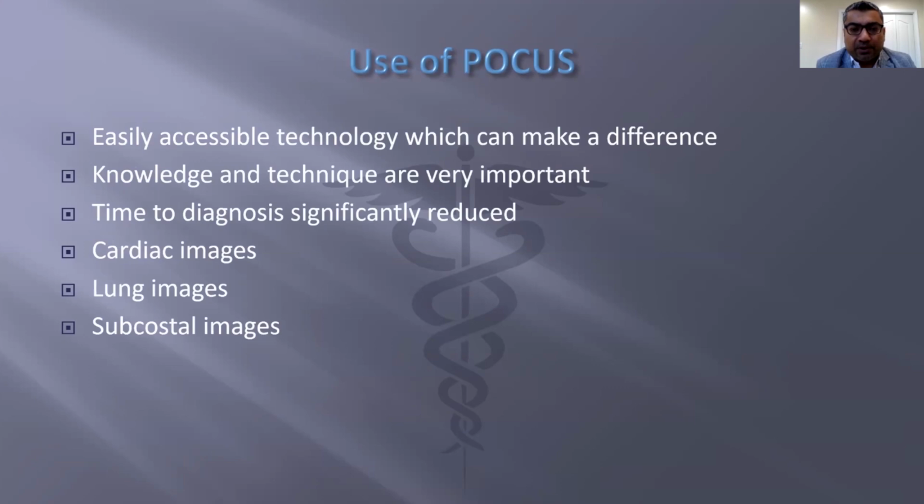You can carry a small ultrasound probe in your pocket nowadays, and also use the Sonosite or other companies' ultrasound machines in the ICU or even on the floors running a code. So knowledge and technique are very important, because if you don't use the proper technique, you can misdiagnose many patients.